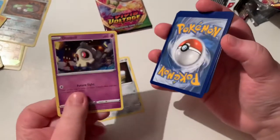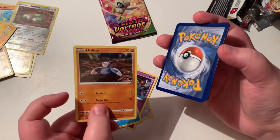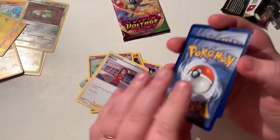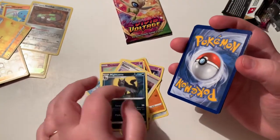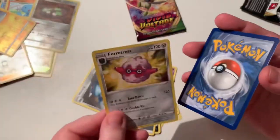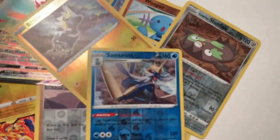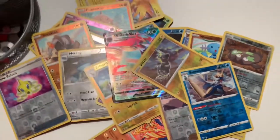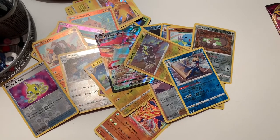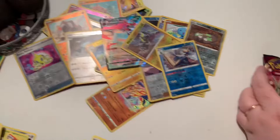1, 2, 3, 4, 5. Ferroseed. Duskull. Oshawott. Drillbur. Dedenne. Beauty. Mygina. Matang. Coating Energy. Okay, guys. I mean, Zamorot's a cool card. So far, we've had like 20 super rare cards. The best box we've ever had. And we've needed one of them. And it's not.